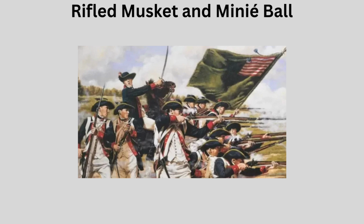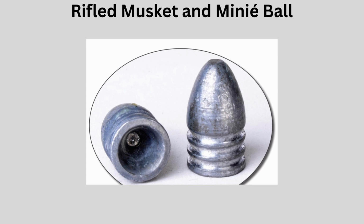Enter the Minié ball. Not a ball at all, but a conical, hollow-based bullet. Invented in the mid-1800s, it slid easily down the barrel like a musket round. When fired, gas pressure flared the soft lead skirt outward, grabbing the rifling and taking the spin. Suddenly, you could load fast and shoot accurate.